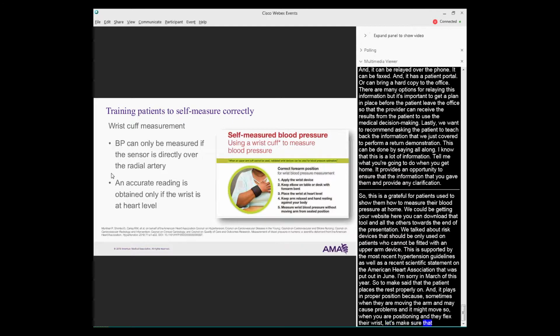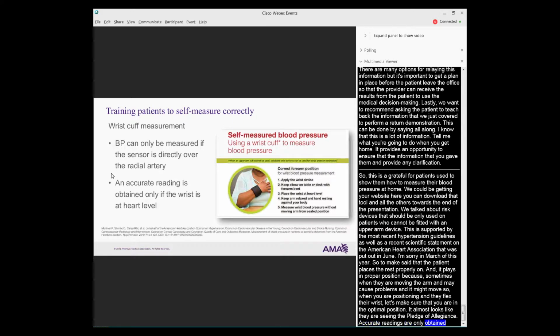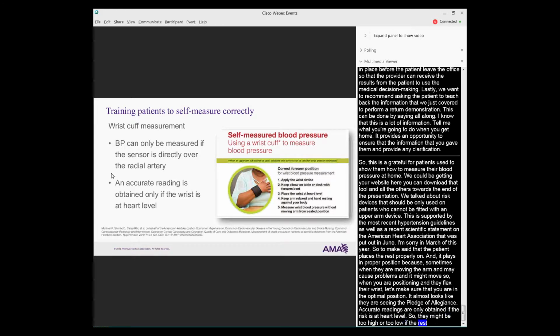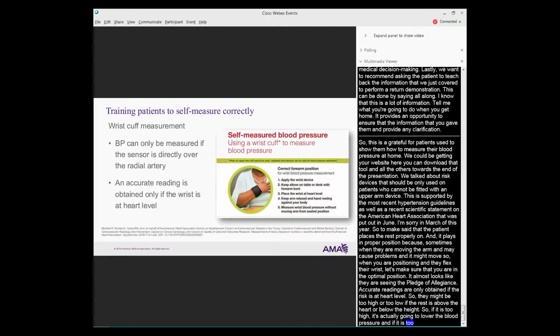Accurate readings are only obtained if the wrist is at heart level. So the readings might be too high or too low if the wrist is above the heart or below the heart. If the wrist is too high, it's actually going to lower the blood pressure, and if it's too low, it's going to raise your blood pressure falsely, and so you're going to be treating off of incorrect blood pressures. This instruction sheet is also on that website I'm going to give you.